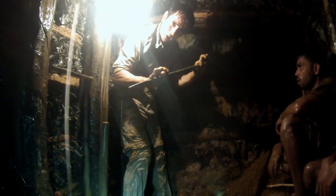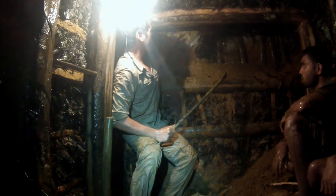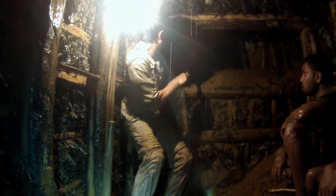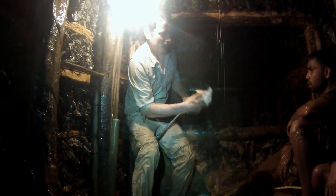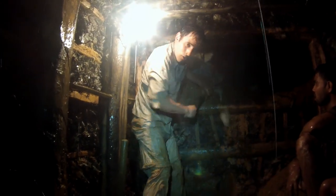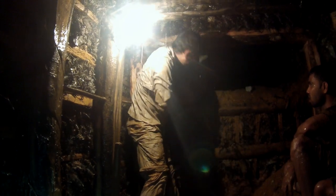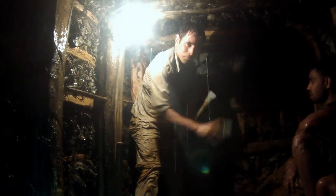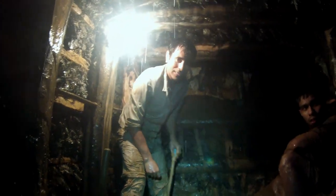So I got a small metal shovel here. And then we're gonna try to just remove this area, bring it down. So they're gonna put supports in the back. Just keep moving forward. There's all types of rock down here. This is clay. So all the earth that we're removing here, piece by piece, small little shovel by shovel, has to go down that shaft and then all the way back up to the surface.